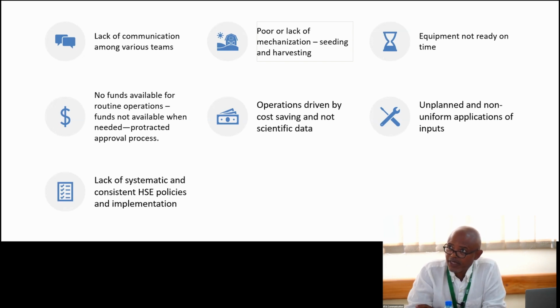Lack of mechanization in seeding and harvesting: like I was saying, part of that is because each program runs its own equipment. There is no sharing, and because we can't put our funds together, we can't afford to buy equipment. Because of the silos, equipment is not ready on time. Sometimes a technician might need something from Wilson and it might not be ready because we don't have enough equipment to go around.